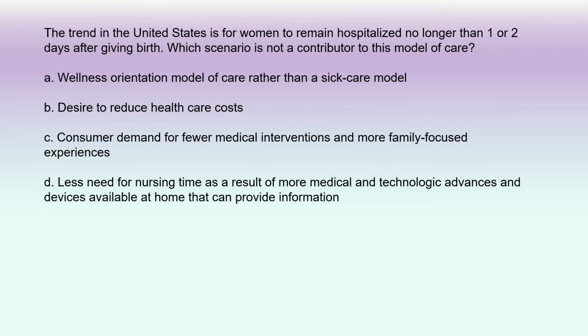The trend in the United States is for women to remain hospitalized no longer than 1 or 2 days after giving birth. Which scenario is not a contributor to this model of care? A. Wellness orientation model of care rather than a sick care model. B. Desire to reduce healthcare costs. C. Consumer demand for fewer medical interventions and more family-focused experiences. D.